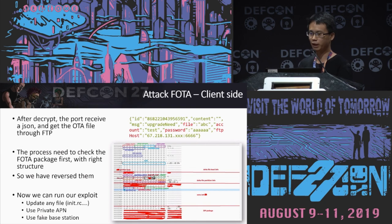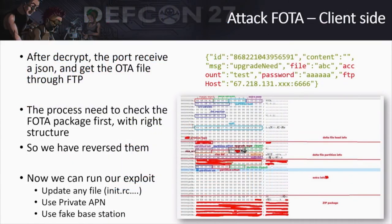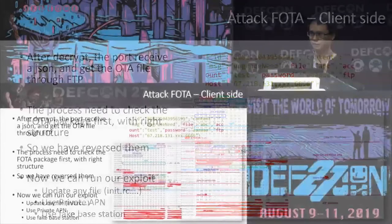After cracking the data exchange protocol of this port and reverse engineering the structure of the upgrade firmware file, as you can see, the structure of this firmware file is very complicated. It cost us a long time, but we finally got it. So now we can make a new firmware file with a backdoor and force the 4G module to upgrade to it. So we hacked it again.